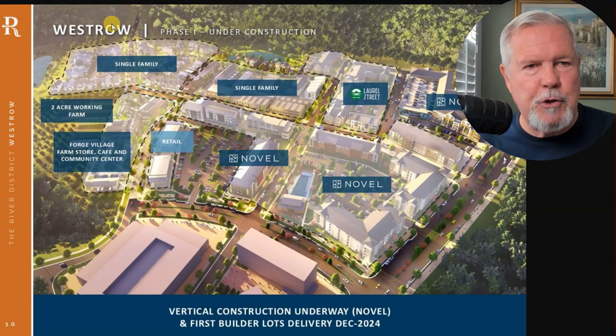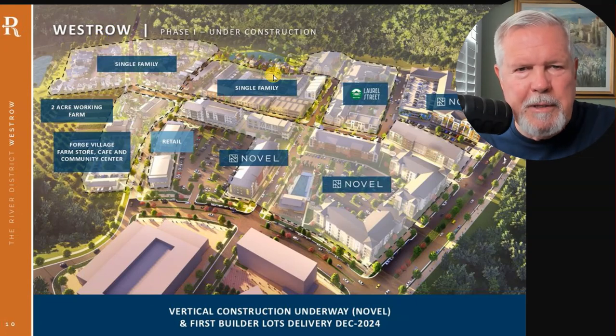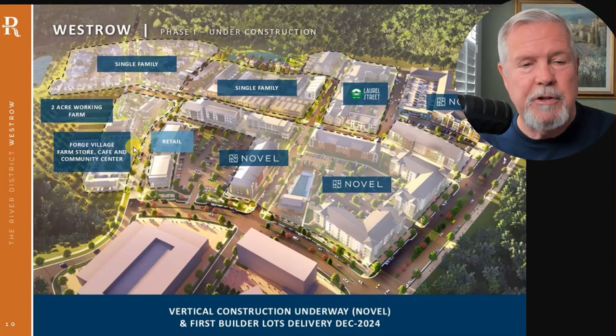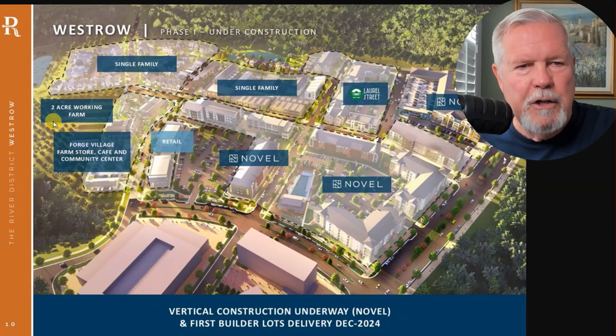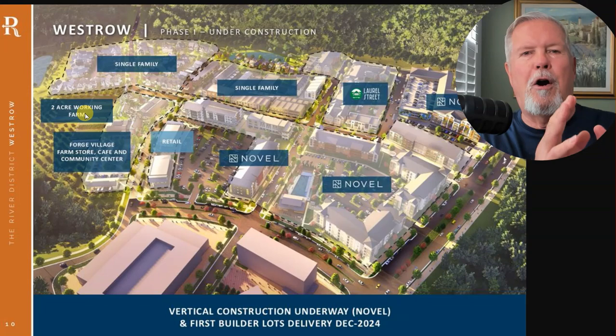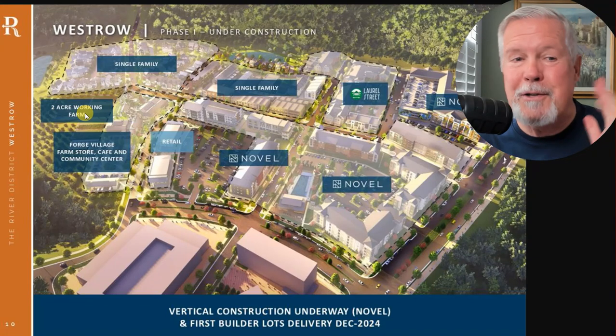Now, in Westrow, we're going to be talking about the single family. And I'm diving into each builder here in just about 45 seconds. A two-acre working farm. So think about the restaurants. They're going to have farm-to-table stuff. That's going to be cool.